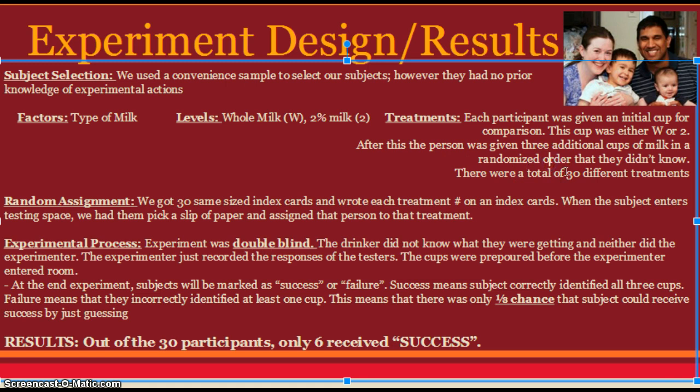We had a total of 30 different combinations for randomization, so it wasn't just like they were all whole, they were all 2%. There were 30 different combinations to spread out any variabilities. For the random assignment, we simply put 30 same size index cards and wrote the treatment numbers, and then when a subject entered, we had them pick a number out of the hat, and we gave them that treatment.